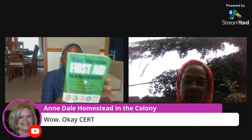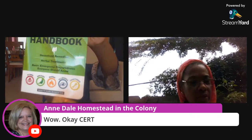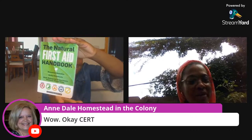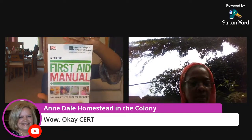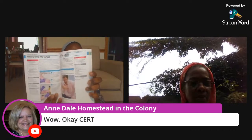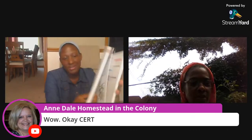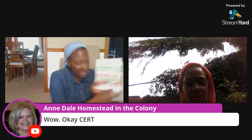I also got this small reference, and pocket size books are good. This one is the natural first aid. It has treatments and remedies, but it has basic preparedness that everyone should know. Hopefully you guys can see this. Okay, that's good. And then I have the first aid manual. This one's a little bit bigger, but I would say it's for dummies. It has tons of pictures and shows you everything. If you're starting with nothing, this is a good one. That's not me insulting anybody by saying it's for dummies, I'm just saying I would want it real basic like this for myself.